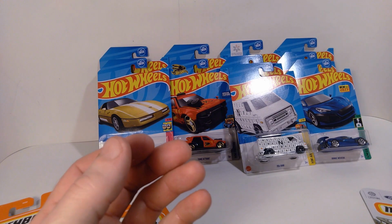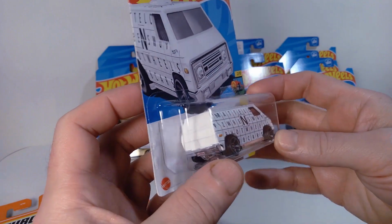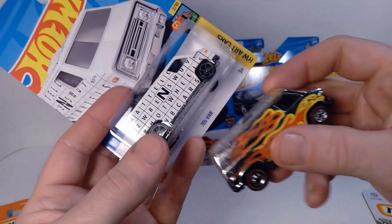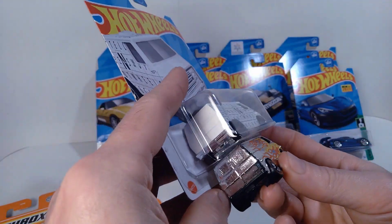So next up, we got this 70s van. And interesting because this particular casting has been around for a while. I can show you side by side with my vintage example. So you can see this is my vintage van that I had from my childhood. And as you can see, it's pretty much the same casting.